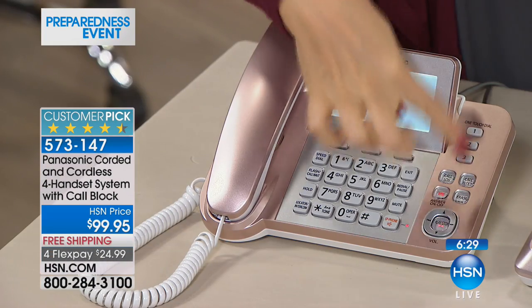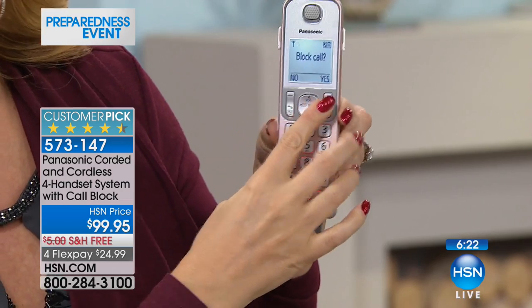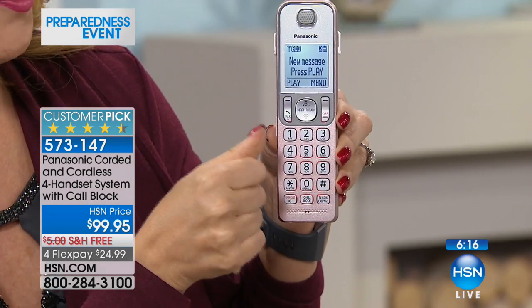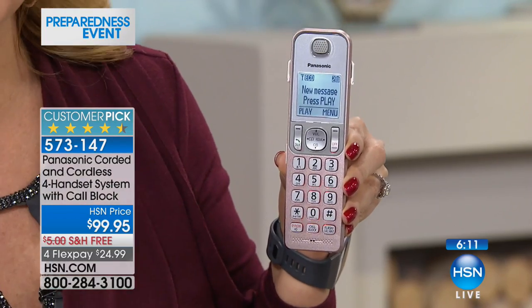Even private calls, right? Private caller, dedicated call blocking button on every single handset. So I'm going to go ahead and block this call right here on the individual handset. All you do is push block, which is right down here, and then you confirm it. And look at this. Even that number that is not coming through because it's marked private is being blocked. You can block entire ranges of numbers if you want.